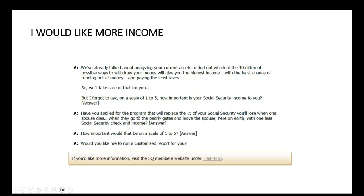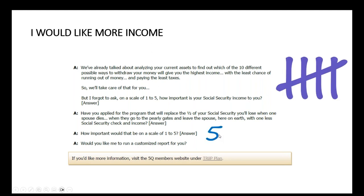Have you applied for that program that will replace half of the Social Security you'll lose when one spouse dies? When they go to the pearly gates and leave the spouse here on earth, one less Social Security check comes in, and what happens to the income? It goes down. Have you applied for the program that will replace that half of your Social Security? Well, no. What program is that? Oh, so on a scale of 1 to 5, how important is it that we run that customized report for you? 5. So now, how many reasons do they have to come back to see us?